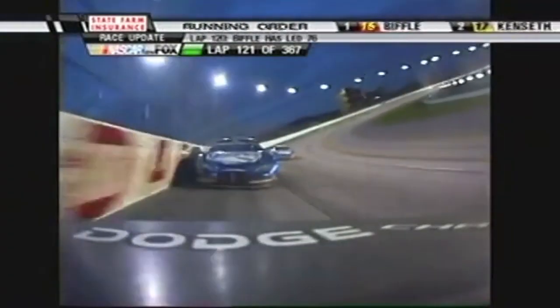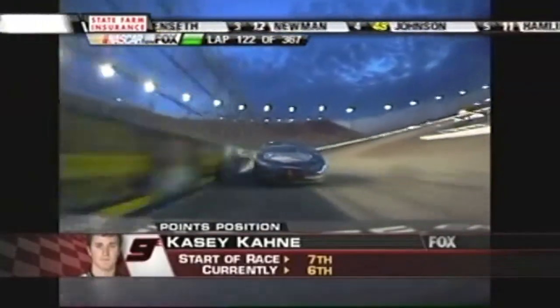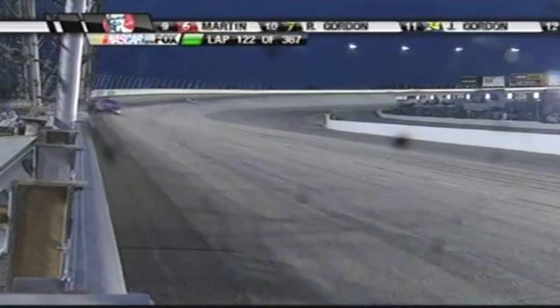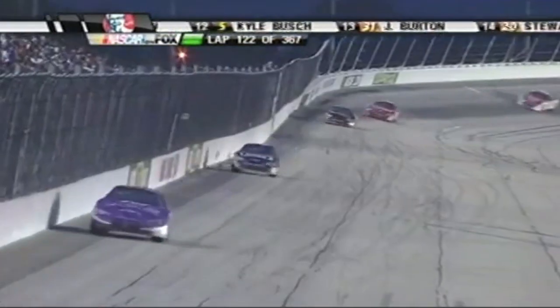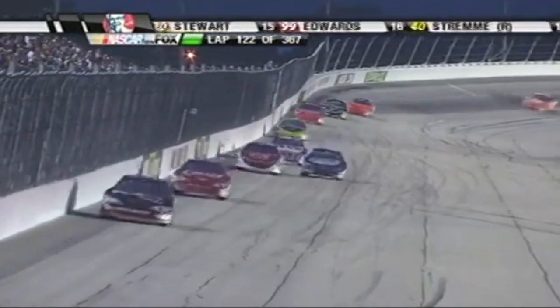Seventh place, Casey Kane, Kurt Busch. Biffle out front by 0.3 seconds. Kenseth in second at this very unique egg-shaped oval, NASCAR's first paved superspeedway, which requires a delicate and different approach. Here is Jeff Hammond with tonight's State Farm Safety Report.